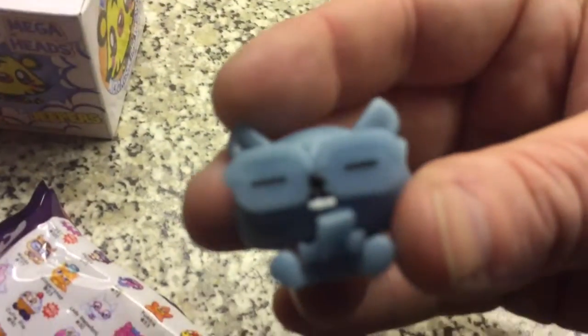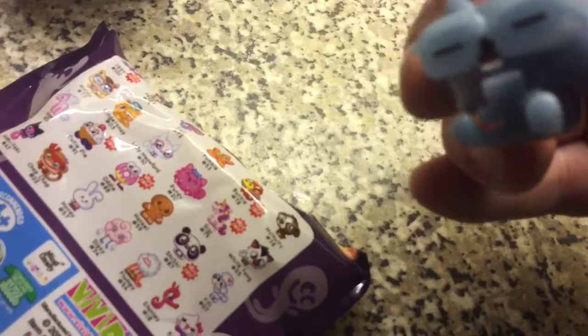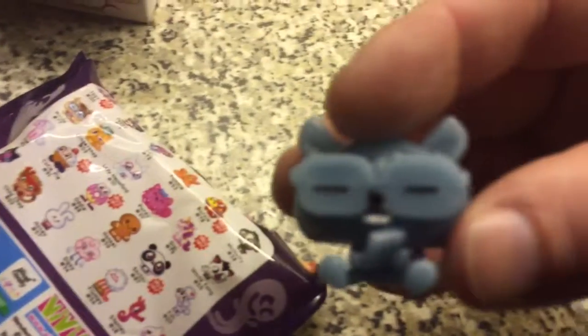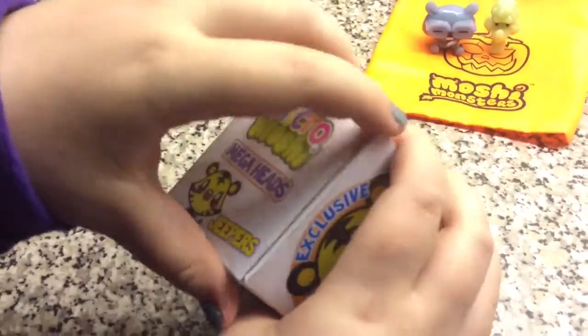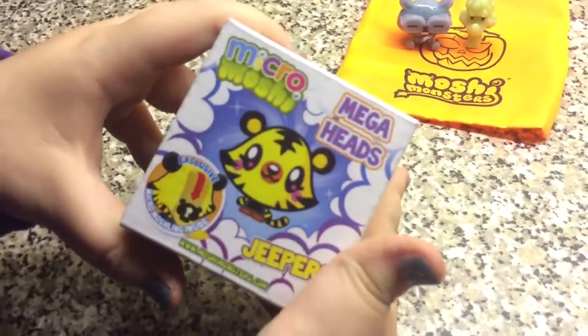And so here's our collector bag. That's Waldo. It's ridiculous. I know, it's a little squirrel thing. And then you've got this cute little collector bag, which you can store all your Moshi monsters in. I don't know how you shut it. Oh, you shut it like a normal pee bag. Oh, that's good. Okay, so there was our little thing. I'll just pop them all up here. Okay, that's your stand. Okay, guys, so next we have our Micro Moshi Mega Heads.